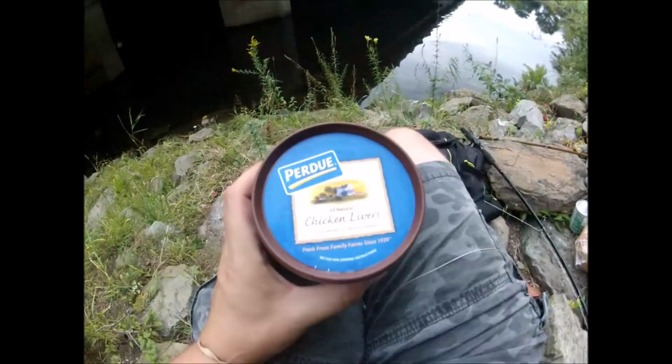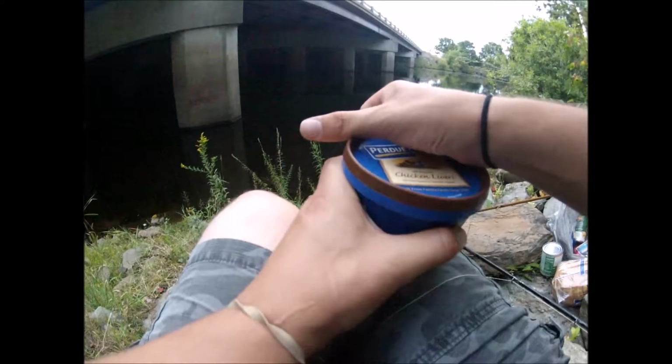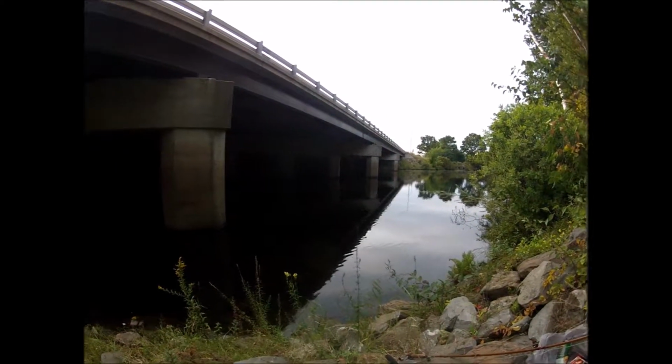Alright, guys. All natural chicken livers. So, we're going to throw some of this nasty stuff on and see what we can catch. If you guys don't recognize this place, I'm sorry for the audio being so crappy because of the highway up there, but this is where Jay and I were carp fishing last time.